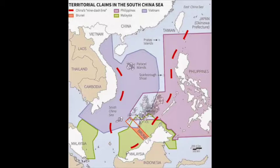Then you have the next map, which shows the claims of China. This is the nine-dash line, which covers almost all of the South China Sea based on historical claims, the historical civilizational stake of the Chinese race in that part of the world.